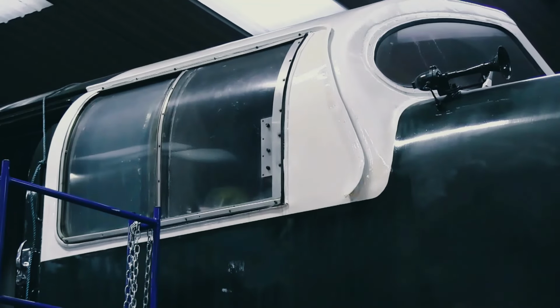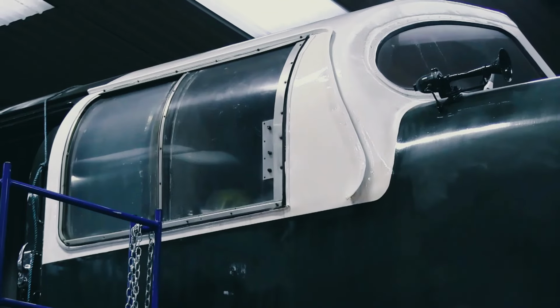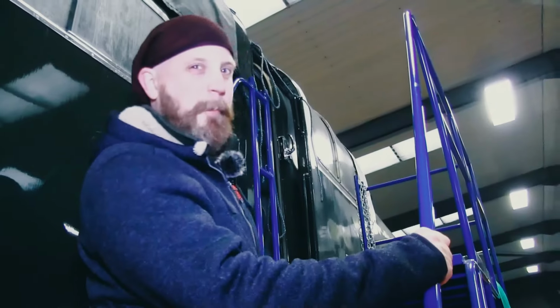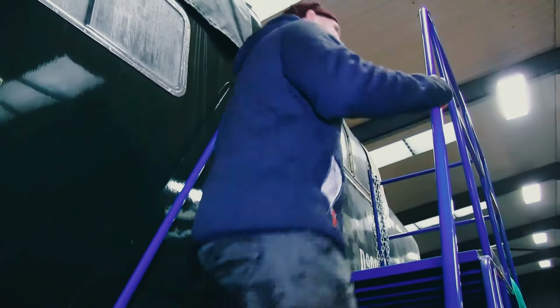And when we get up there, absolutely. So this is a dream come true. This doesn't happen very often, apparently. Not many people get to go inside here, and it just happens to be my favourite Deltic as well, so exciting.